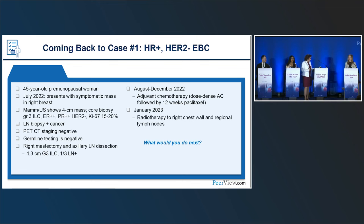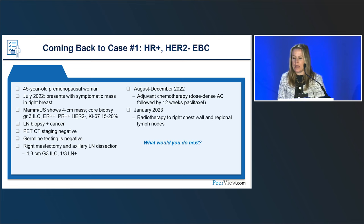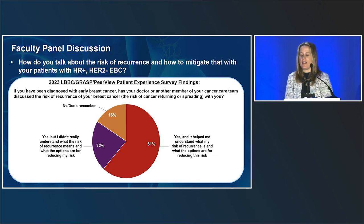Okay, so we aren't going to go through it completely again, but again, 45-year-old lady, 4-centimeter mass, grade 3, high-grade invasive lobular carcinoma, Ki-67 15 to 20%, positive lymph node, and she ends up with 4.3-centimeter disease, AC to T, has radiation. And so this is a little bit of something for us to discuss.